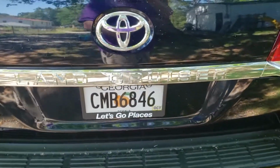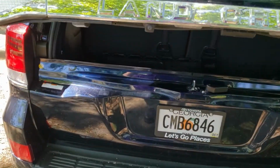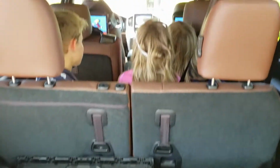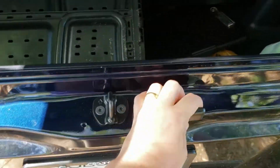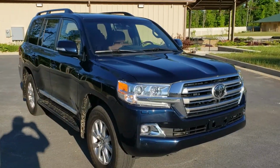Alright, let's open up the back end here. You'll notice that the top end opens and the bottom doesn't, and this is great because it means you can keep your groceries in there. You see the kids are watching the entertainment system there. If you want to open up the bottom of the tailgate here, just do that little handle and everything falls out. Alright, so let's do this walk around.